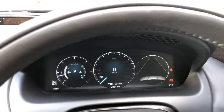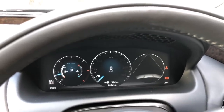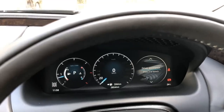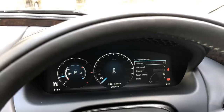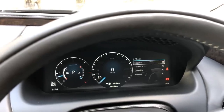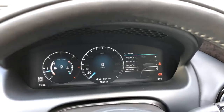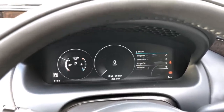And I can go for a full map view also, where the speedometer will come on the bottom left in digital format, the tachometer will disappear. There are actually a lot of modes on offer for this itself. Yeah, so if I get into driver assistance, let me get into trip, let me get into display. So in display also, I can decide how I want the theme. There are 4 themes on offer: elegance, technical, graphical, and minimal. So in minimal theme, it actually becomes minimal.